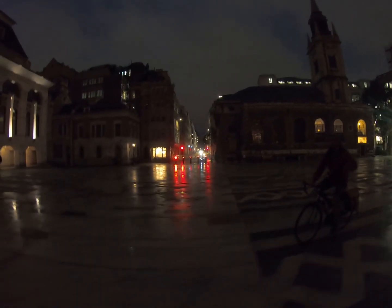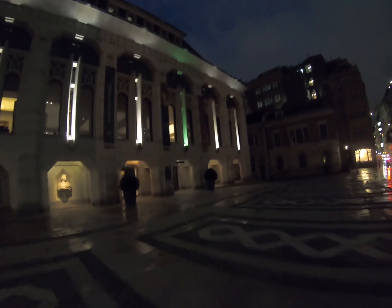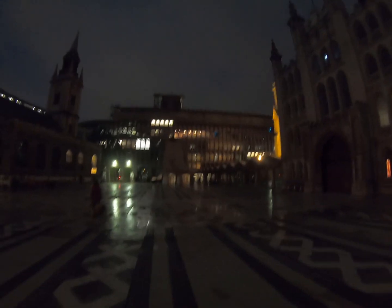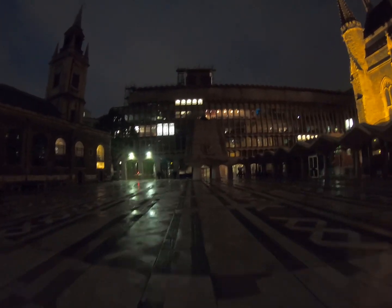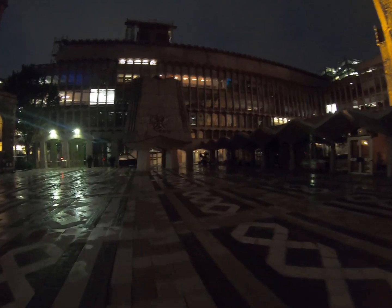So what have we got? We've got the Guildhall on the left. It's a Grade 1 listed building. We've got the Guildhall Art Gallery. But what's really interesting is the west wing of the Guildhall over here. This is an extension to the historic building by Giles Gilbert Scott, from the 1950s. And this again is possibly one of the most overlooked extraordinary bits of brutalism in the country. It is insane. It looks like a launch pad for a rocket ship.